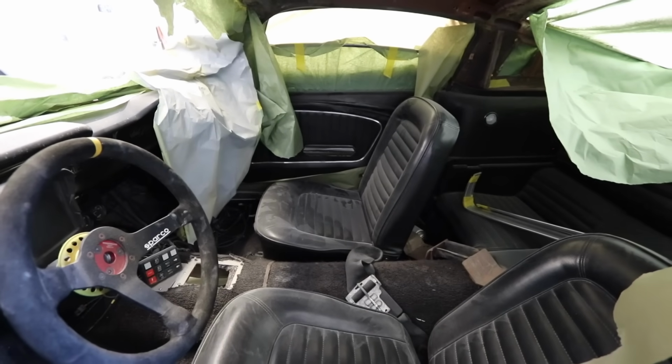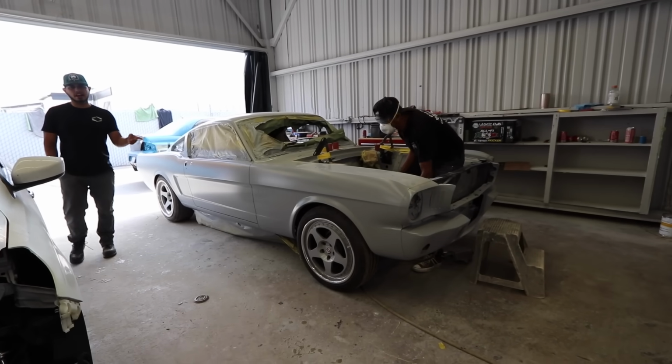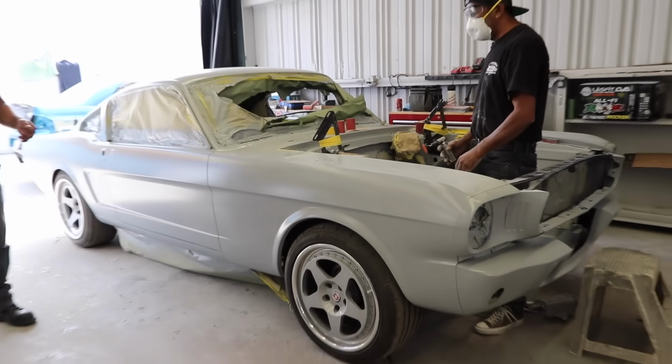It was just glob with Bondo, and that was my initial thought. And what I didn't want is to bodywork over the old stuff because we didn't really know exactly what was underneath there. Besides paint, we're also gonna be doing interior, right?